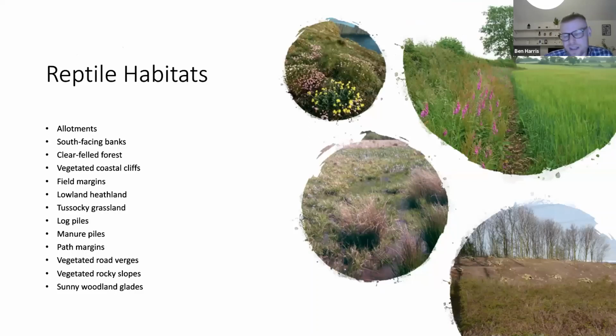So I'm going to highlight some of the best habitats to focus on in your local areas. I'm not going to go through all of these, but reptiles can be anywhere, and that's because we have just fragmented their habitat, and a population may just be clinging on to that particular site because it's the last site that they actually can move around. It doesn't need to be ideal.